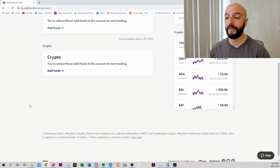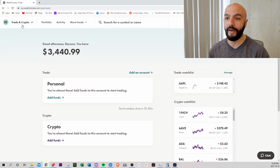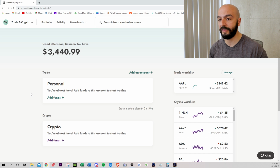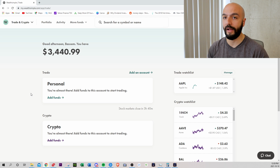I'm probably going to close this if they let me. I don't have anything in my trade or my crypto account. If they ever get options trading and it's still like $0 commission, I'll probably move my entire portfolio into Wealthsimple. Questrade does have a lot of commissions and it is kind of unfortunate. I don't use Interactive Brokers because I don't like the user interface. It's not pretty for making videos.